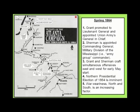Now, in order to get a running start, I got a couple of slides here on the front end to kind of put things in context. Bear in mind, wherever you see a red star on one of the slides, that matches one of the pages in your handouts. There are several maps in there, and there's also an order in there, Special Field Orders number 28, dated 24 June 1864, and I'm going to make reference to that in fair detail as we go along.